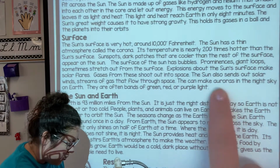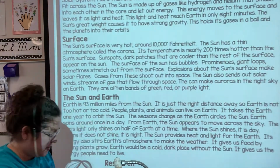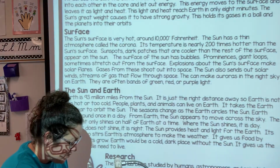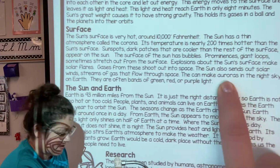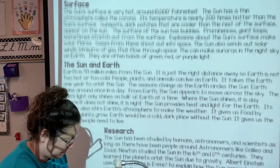This can make auroras in the night sky on Earth. Remember we talked about that yesterday, those green lights from Polar Express? They are often bands of green, red, or purple light. So a great extension activity is to look up auroras. Research that, you'll see amazing photographs.